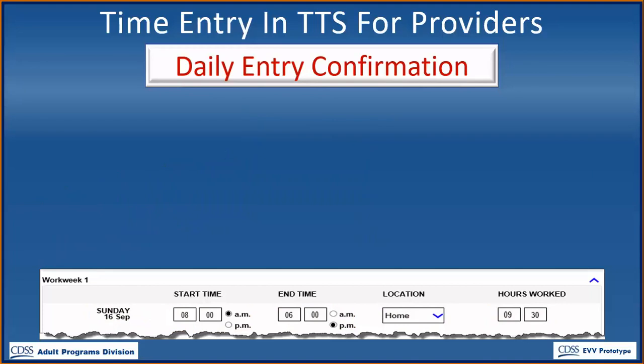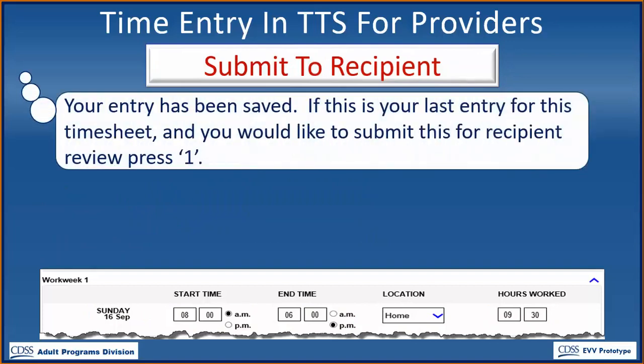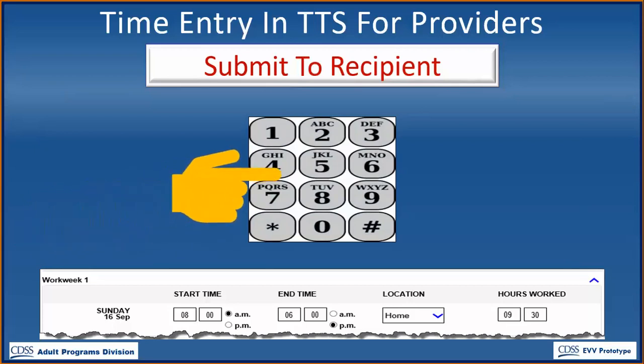After saving our daily entry, we will be prompted for whether we want to submit the timesheet to our recipient for review. The TTS will prompt you. Your entry has been saved. If this is your last entry for this timesheet and you would like to submit this for recipient review, press 1. For our demonstration, this is our last daily entry for our timesheet, so we are ready to submit it to our recipient. To do this, on our telephone keypad, we will press 1.